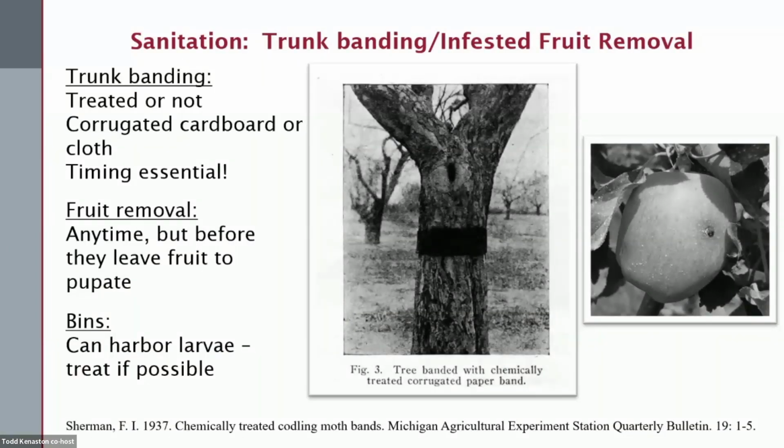I love these old photos from the old bulletins for trunk banding. That's probably a 40 by 40 planting there. And the fact is trunk banding works, and it's probably even more effective on young trees with smooth bark than it is on these older trees that already have a lot of places for the hibernacula to go.